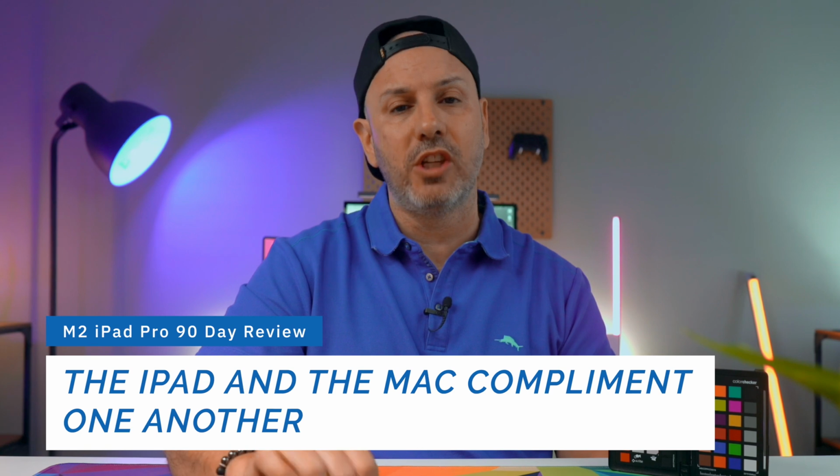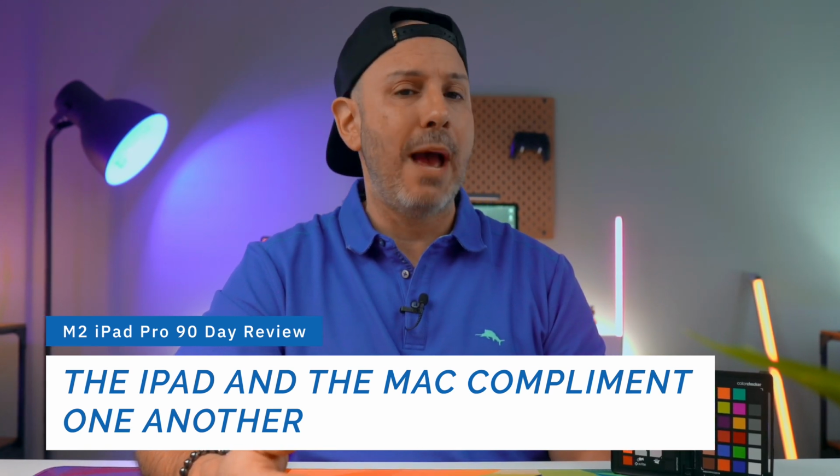And I think that's the difference, where it's not a this or that experience with the iPad and the Mac. I think it comes down to that when you talk to a lot of people who are very passionate about the iPad, one enhances the other's experience and it's complementary. And I think Apple's moving in that direction now.